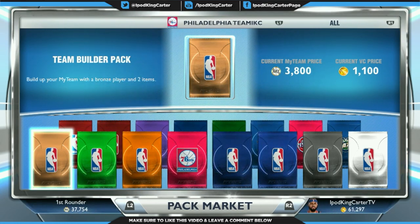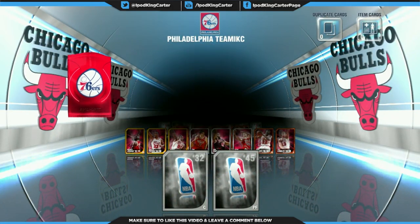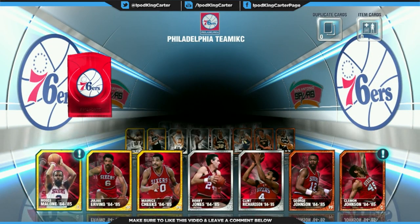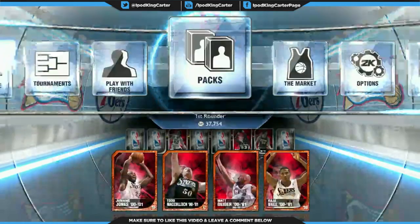So let's check out this Moses Malone though. One hit, go to the reward joint. It's checking, man. Y'all see that? Look at that. All gold, everything. Just think about it. Three gold players in one pack. It's so beautiful.